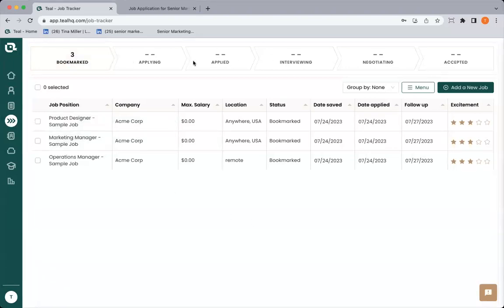You've got the stages of your pipeline up at the top. These are jobs that are actively in your job tracker. I'll show you on the home how we have a pipeline, which is jobs you've ever put in your pipeline. And that's more of a funnel, but this is what you currently have active. There's some functionality that you can do with that, but we only have a few jobs, so it doesn't matter as much right now.